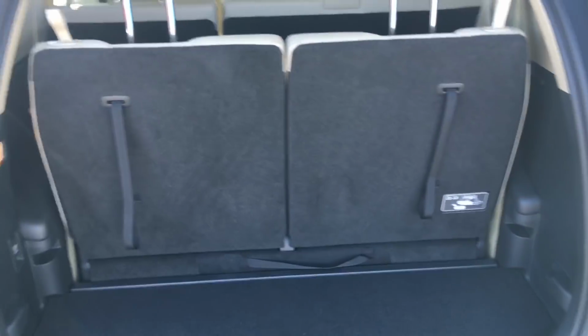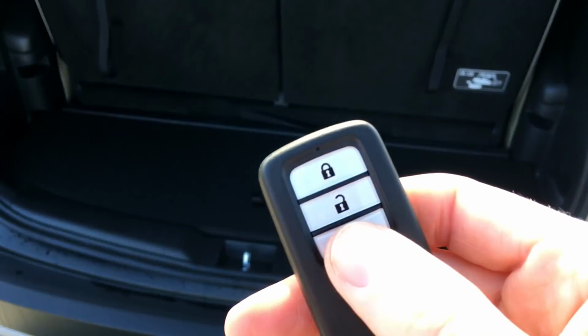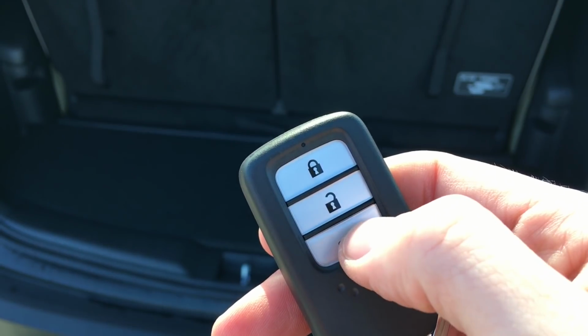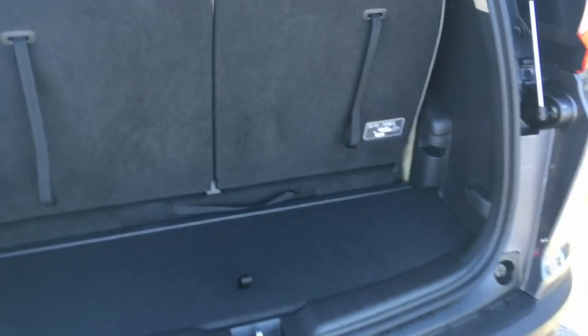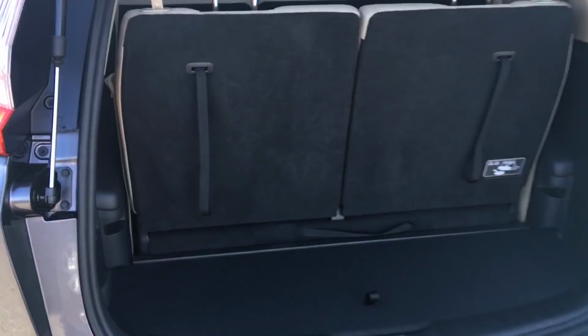So to open up the boot, this button along through here, it is on a keyless entry kind of setup, so I do have this button here which is going to lock and unlock the car, and it's going to be completely keyless. So once I have this in my pocket, I can walk up and just use my hands to access the car without having to use the key.